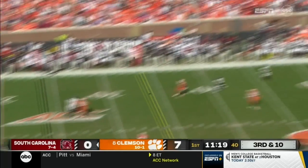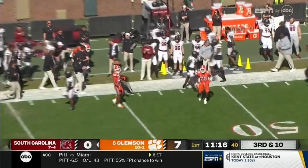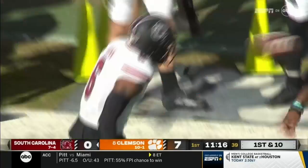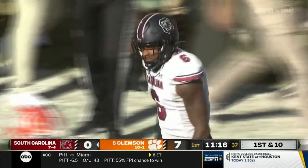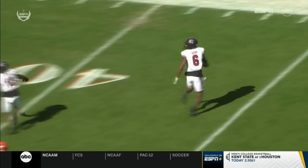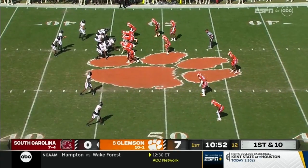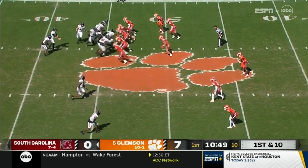Good pocket this time. Rattler. Wow. And it got there in time. It looked like it might be picked off, but it was caught by Josh Vann. 36. If there's ever any question about the arm talent of Spencer Rattler, this is a rope. It is almost first down, play action, deep shot is what they did last week a lot.